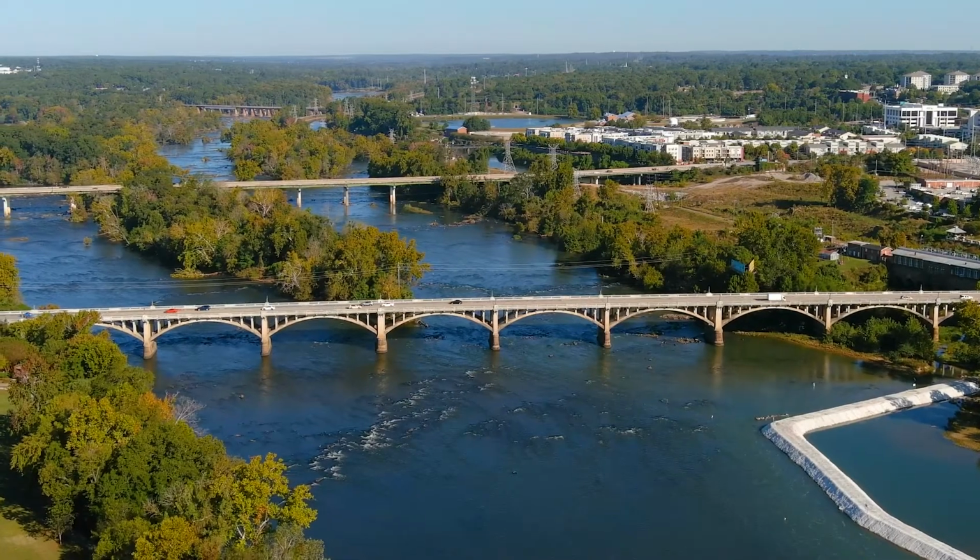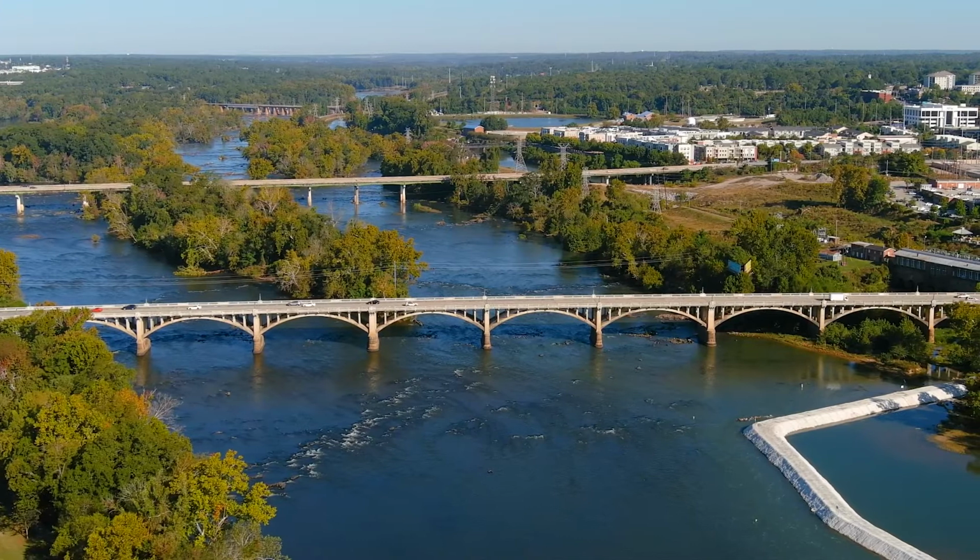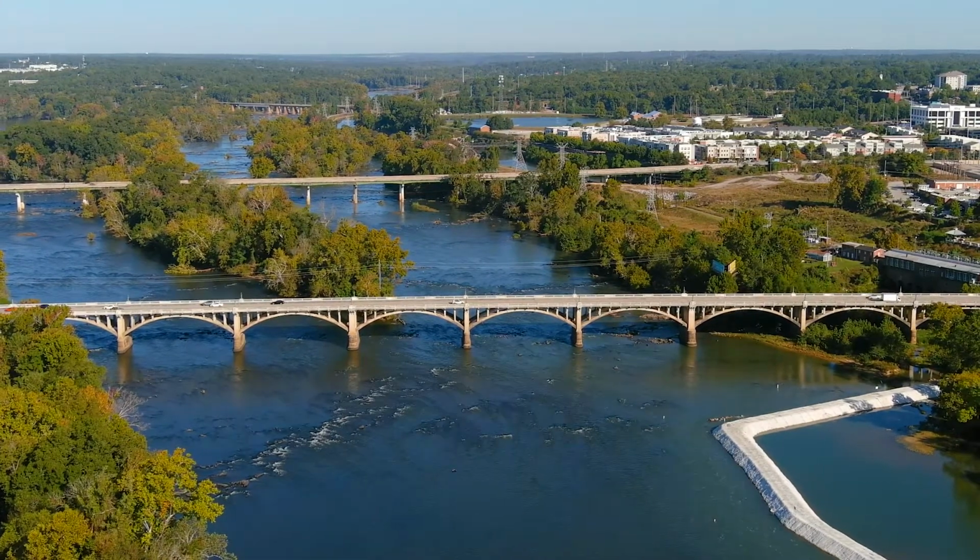The current Gervais Street Bridge opened in 1927 and New Brookland residents became closer to Columbia. Now people cross the river for more than just going to work at the mill. Shopping and dining in the capital city was becoming a regular thing and the connection became strong. After a petition to change the name, New Brookland became West Columbia in 1938.